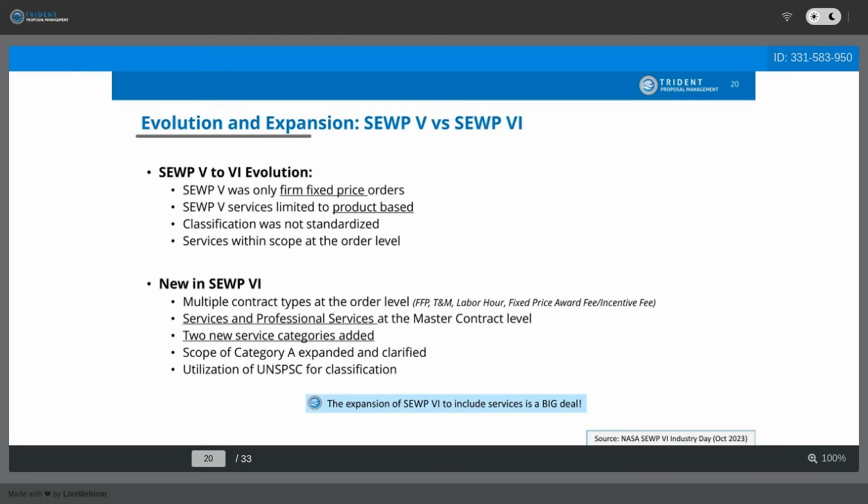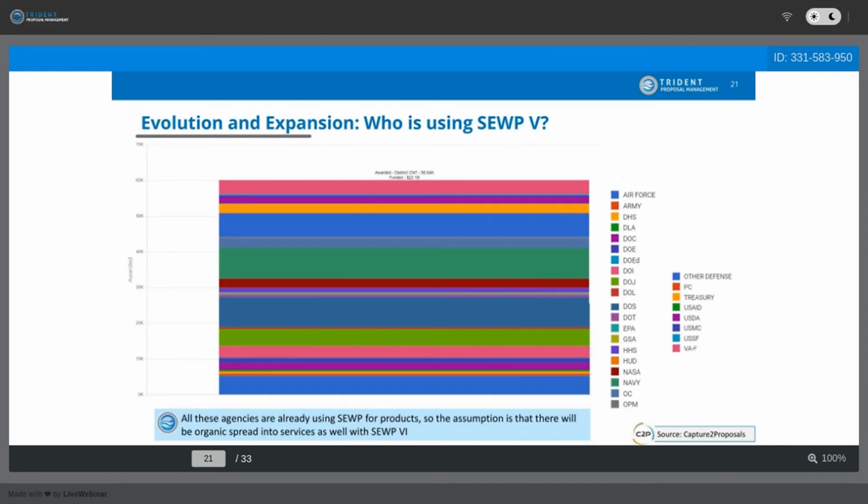Product-based services, sorry, any services associated with SEWP, it's a little bit of a tongue twister, really were services that had to come along part and parcel with the products. And now we have things like innovation and training and help desk. And then services were determined to be in scope or not at the task order level. And now we have these broad category areas that are going to determine what goes where. So that's kind of the takeaway here. But again, that expansion to include the services is a big deal.